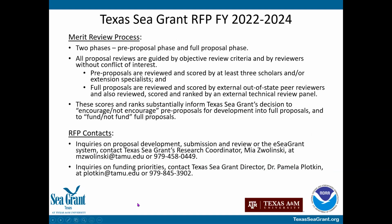And so for the Texas Sea Grant request for proposals, our merit review process is a two-phase process. We have a pre-proposal phase and then a full proposal phase. All reviews are guided by objective review criteria and by reviewers without a conflict of interest.